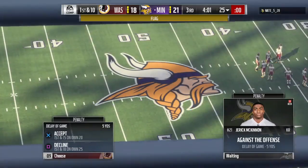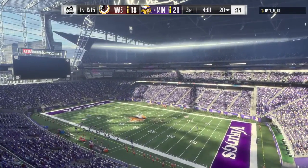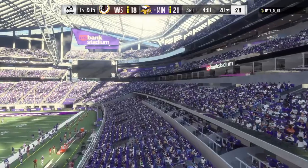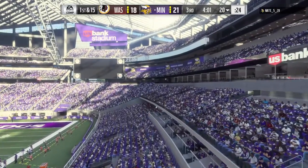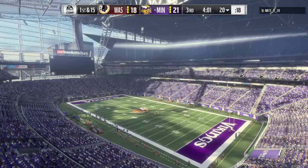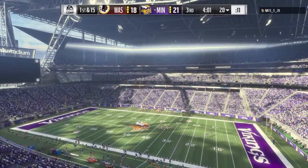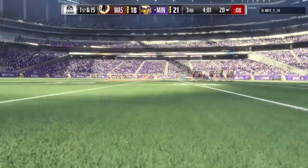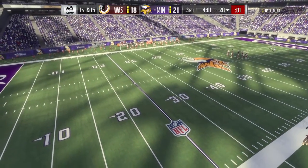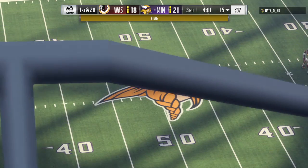Now problems right out of the gate. We're going to get a delay. They were trying to create some space to run. They created the penalty. And you work on it so much, you work on it so hard, but it's tough to simulate game speed in practice. And that often runs you into a penalty. Play clock down to 0. And this is not the way to start a drive. And that'll set them back 5.